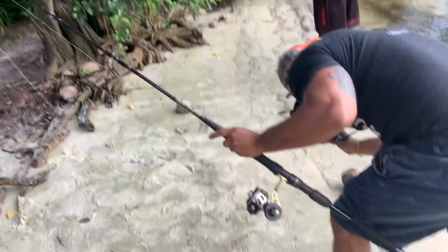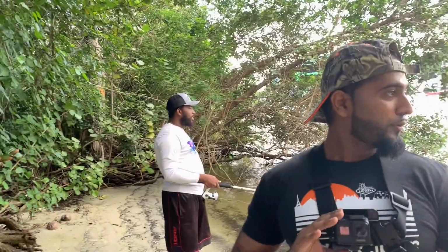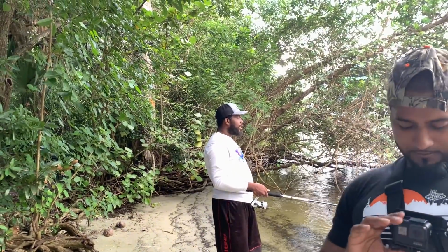That's insane, dude. Perfect sandwich-sized jack. Yo, it's too nice of a fish to eat. Yeah, that's good, man. Only the baby ones were used for bait. Two minutes, two jacks, and two nice-size sandwiches right there. Good eating right there, y'all.